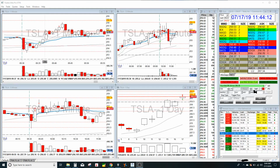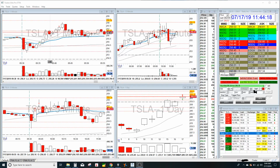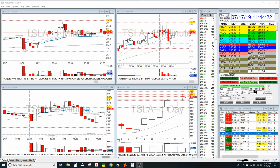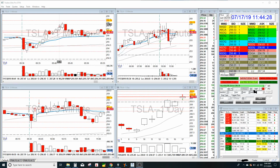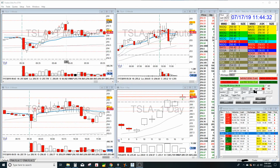This thing punched up, was really close to that level there. I took partials on the way up. Here it pulled back. I held. I knew that this thing was gonna break it. I told myself I would get out if it made a new 5 minute low. It didn't. It punched up even more. I took another partial, so I still had a little bit of shares left here, hoping to get to 258.39.